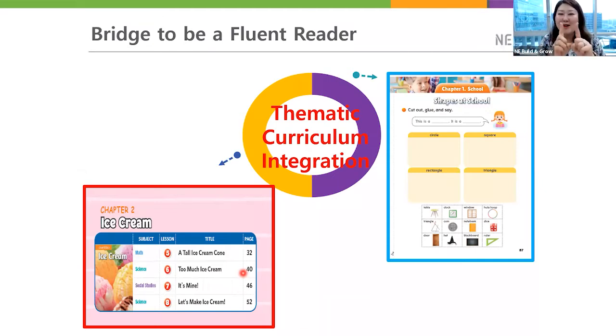To become a fluent reader, it's very important that you deliver some meaningful contents. That's why many schools around Central and South America are now looking for books with subject area reading, right? So that's very worldwide. If you look at this example over here, yes, it's one theme, ice cream, but they're covering a bit of math, science, and social studies and math again.